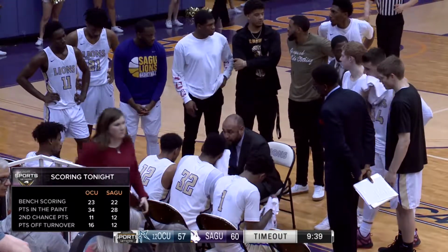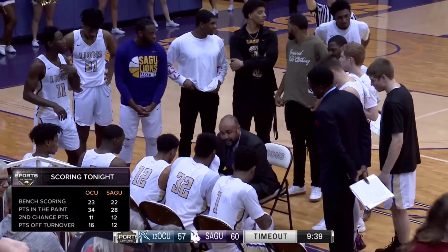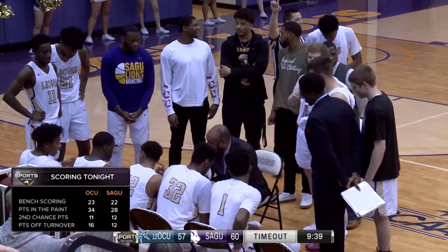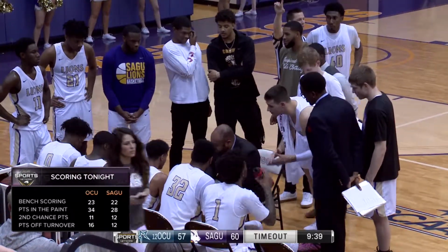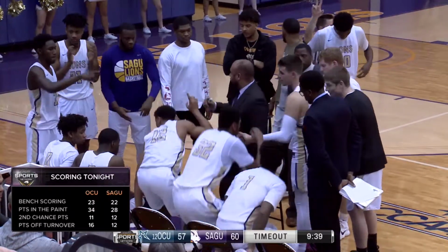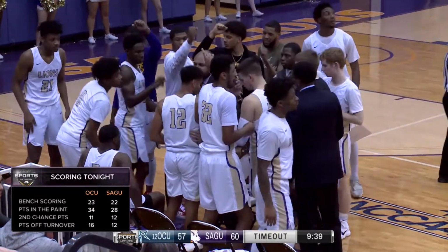There you see the scoring tonight. Some good bench scoring both ways. Points in the paint, OCU, almost half of that has come from McCollum down low, who's been very good. 15 points for him. Yep. And you see the points off turnover. SAGU has just turned the ball over so much tonight.